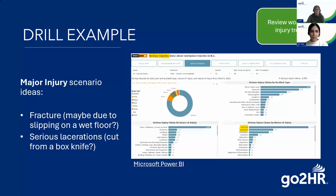And then, so remember, we also want to conduct drills for responding to major and serious injuries as well. So there is another tool for that as well, similar to the previous one that I showed. So if we look at the second picture here, of serious injuries in tourism and hospitality, we can see that fractures and lacerations are two of the top injuries, and the immediate cause of the injuries in this industry is often falls on the same level, also known as slips, trips, and falls.